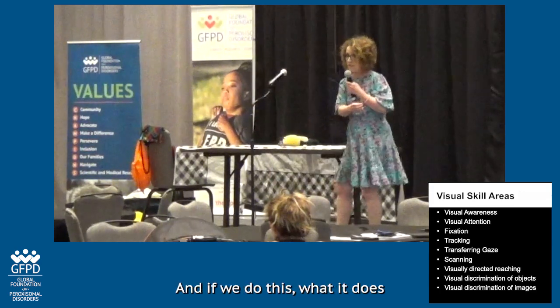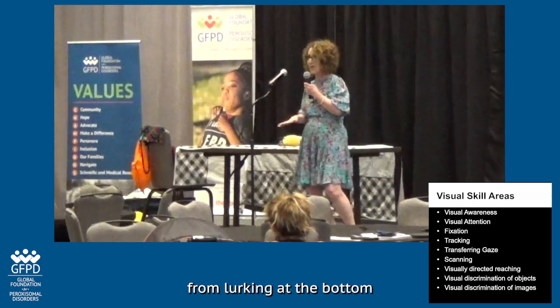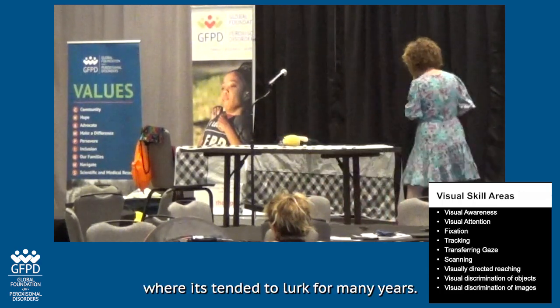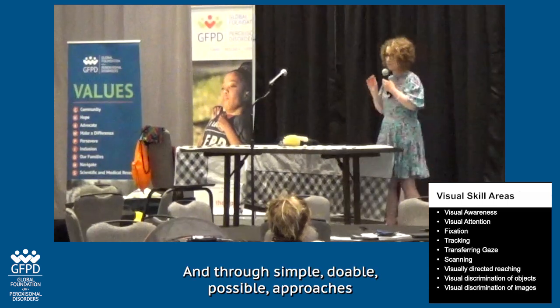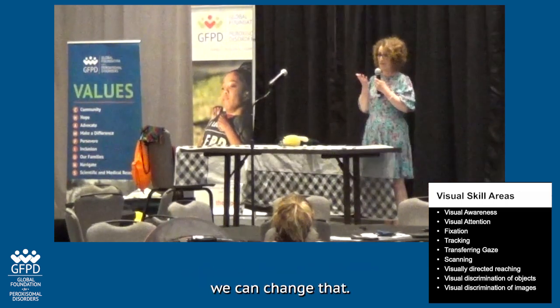And if we do this, what it does is it moves vision up the agenda from lurking at the bottom, where it's tended to lurk for many years. And through simple, doable, possible approaches, we can change that.